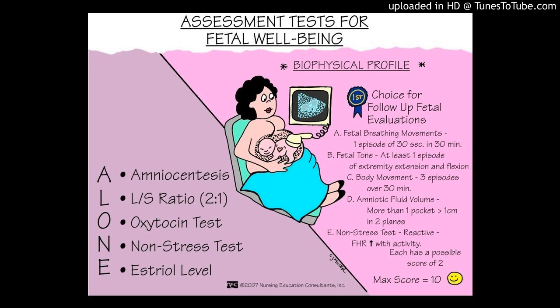Cervical ripening. What does it mean when it's ripe? It's like a melon. We're going to the grocery store and thump the melons, right? Starting to get ready, so it's softening. The cervix is softening because what's it got to do? Open up. It's got to stretch and get thinner, right? Stretch and get thinner. So cervical ripening occurs.